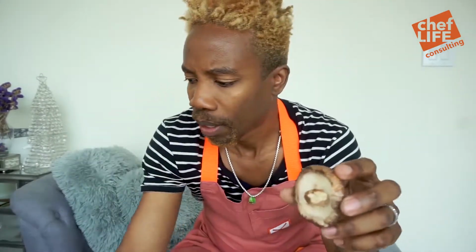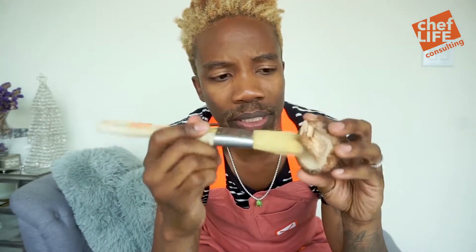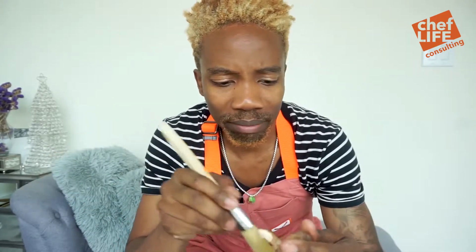And first things first, the way we clean all mushrooms: paintbrush. You just want to brush the gills, so you're brushing inside. Never wash your mushrooms. Mushrooms are pretty much a sponge. So the minute you wash them, they become waterlogged, and you end up with this gross piece of mushroom, which is not gonna taste anything like it's supposed to.